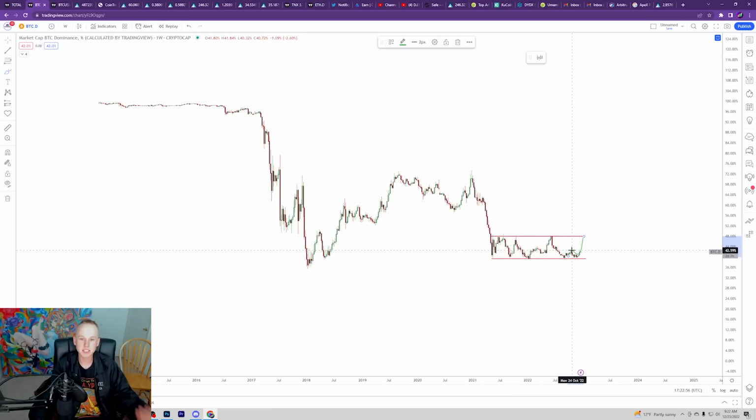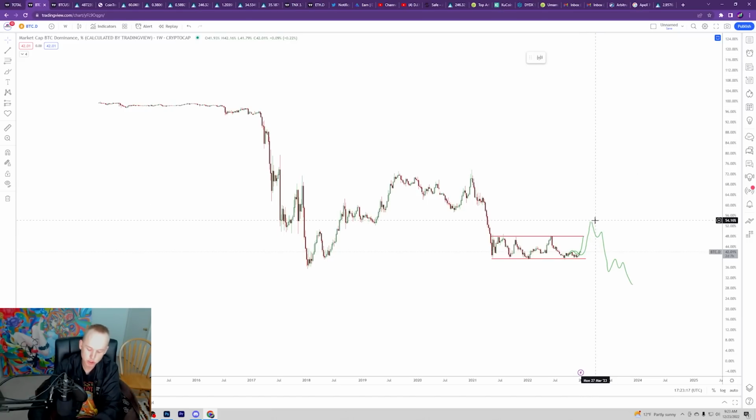But in the same way, I wouldn't be surprised to see Bitcoin dominance kind of lead the show. I wouldn't be surprised to see Bitcoin dominance actually break out, sweep the range highs, retest upwards of 55% dominance, and then begin the next major drop inside of our bear market, right? That's kind of what I see happening inside of the charts. That's what the charts are telling me.